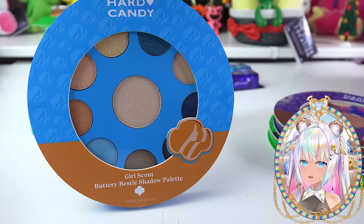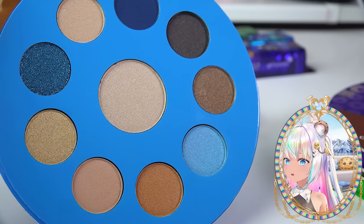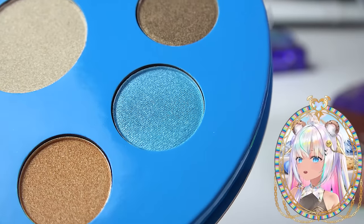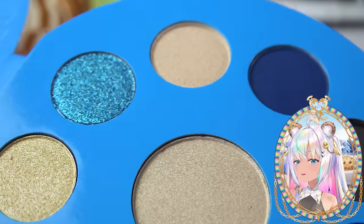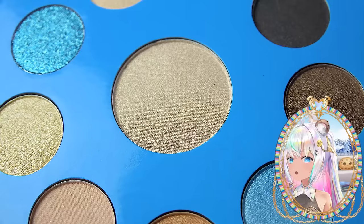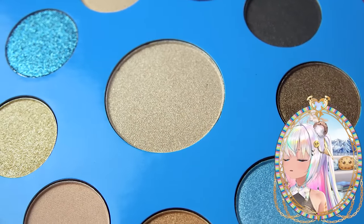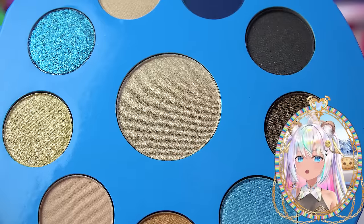This is the last cookie palette, the Buttery Bestie shadow palette. I think this palette is pretty buttery and pretty delicious looking. I like this really nice light blue. We've got a blue glitter. That chocolatey brown looks really nice too. It's got a little bit of some gold in it as well. Yeah, there's kind of a buttery scent. I don't exactly know how to describe the scent of this one. It's slightly buttery, but also almost an alcohol smell.